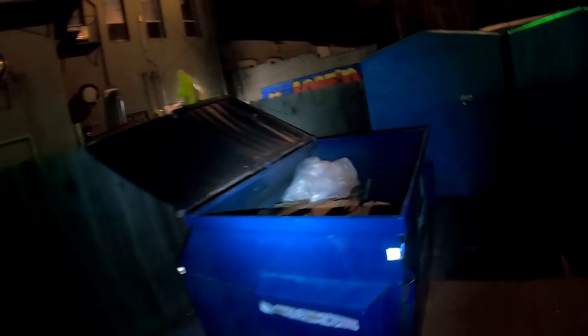All right, we are here at a Salvation Army drop-off. Let's see if there's anything cool or scrap metal. There's a bunch of books down there. Oh. A couple ironing boards. That's a heavy one too.